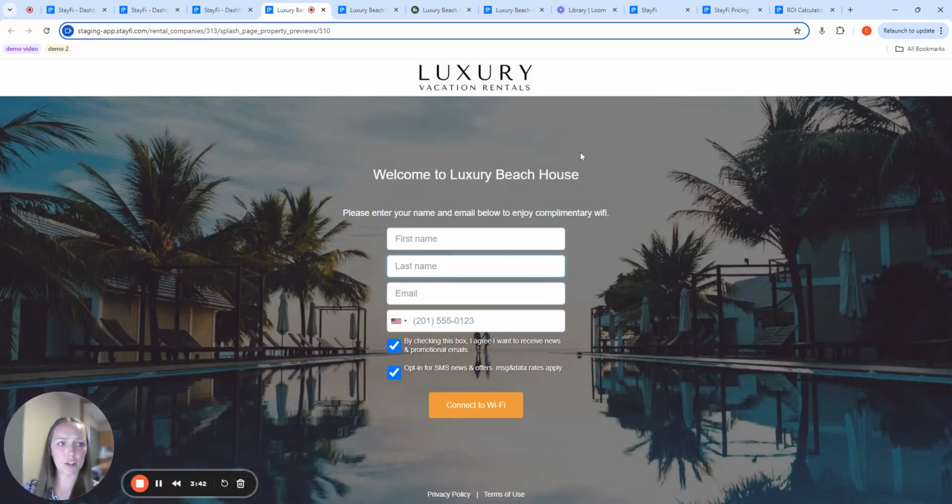The splash page is the first thing a guest sees when they log into the Wi-Fi at your property, same as what you might see at a hotel, an airport, or a coffee shop. This is a branded page, so right off the bat, your guests know they are staying with a professional property manager. Your guests will enter their information, opt into marketing, and click Connect to Wi-Fi.